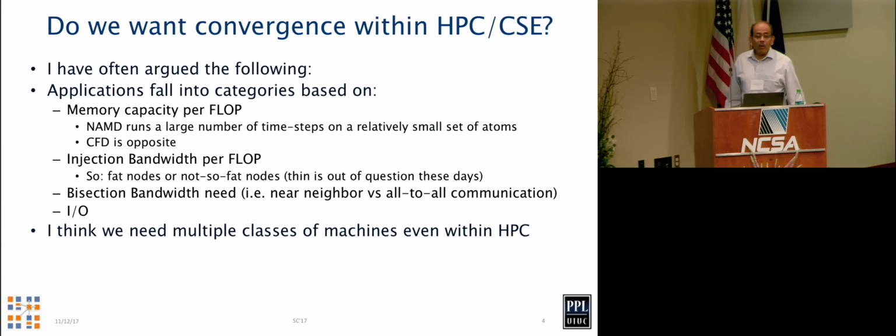All right, so do we want convergence within HPC? Leave aside data analytics. I've often argued that within applications in computational science, we actually have many categories. The applications that require a lot of memory capacity per flop, and some that don't. If you look at molecular dynamics, we have lots of flops. We need to compute for a long period of time, but our memory footprint is very low. If you look at computational fluid dynamics, its memory footprint is high. Those are two different types of applications. There are many others that will fall in those categories, probably best served by different machines.